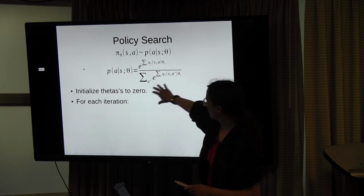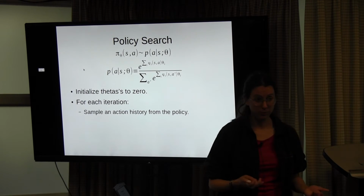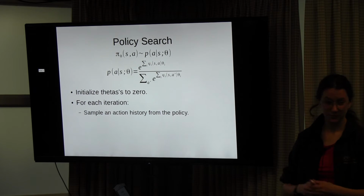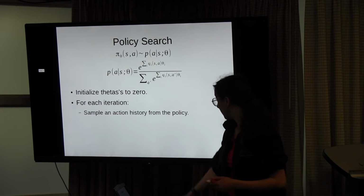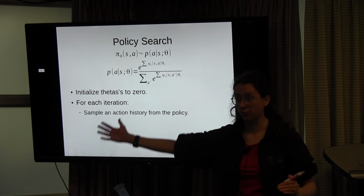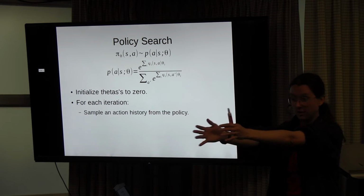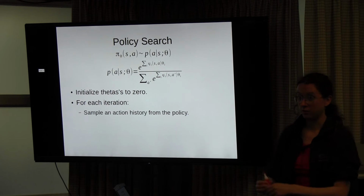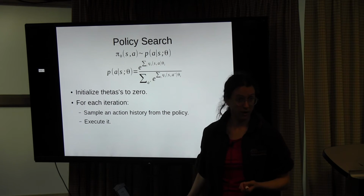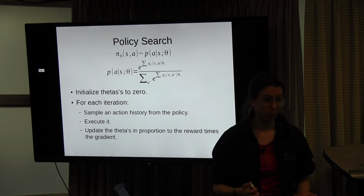All right, so initialize the thetas to zero, and then for each iteration, we're going to sample an action history from the policy. So I'm just going to pick an action and get a reward. In the general version, you might do a full history. If you want this to take into account the future, you can't just do a local update. You have to actually see how well that policy works in the long term. And then execute it, get some reward back, and then update the thetas in proportion to the reward times the gradient.